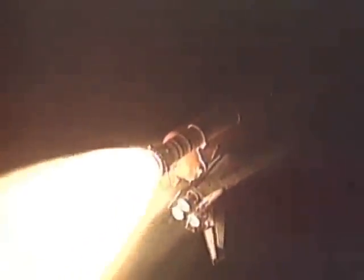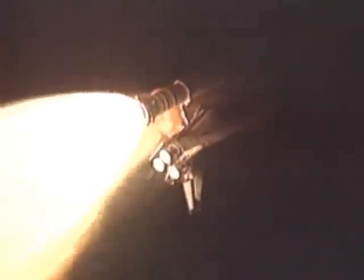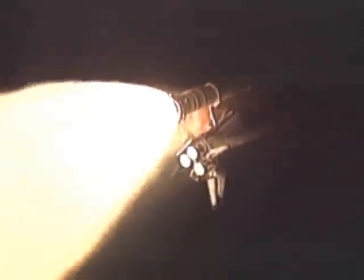Copy that. And Columbia, Houston, you are go at throttle up. Columbia, go at throttle up. And all three engines are back at full throttle. Columbia is now 8 miles downrange, altitude 14 miles. The flight control team is monitoring the electrical systems on board. Again, all three fuel cells appear to be healthy, as do the hydraulic systems.